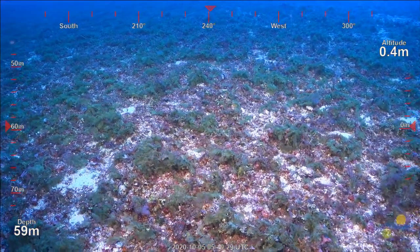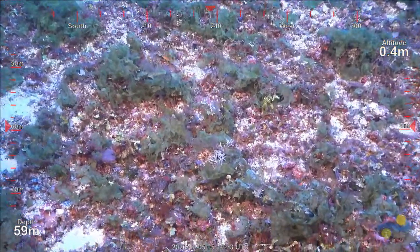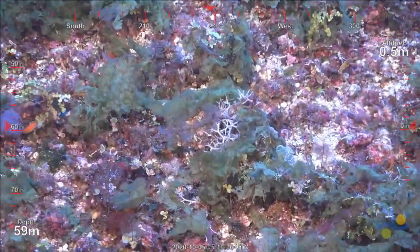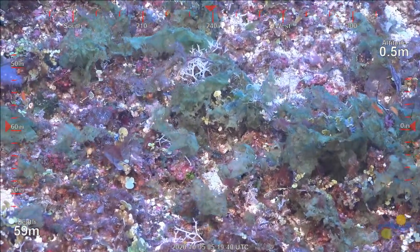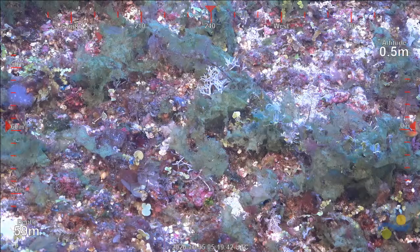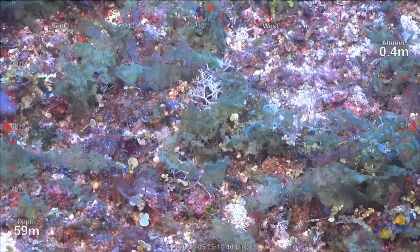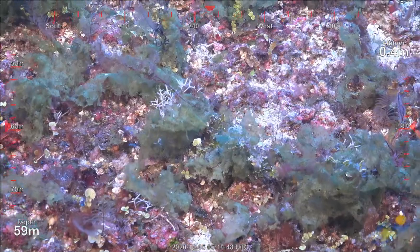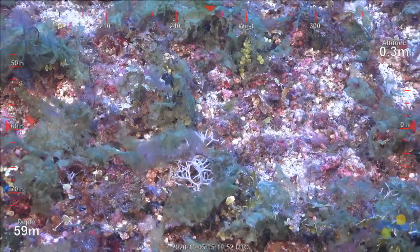Do you want to give us a description of what's your top target? What are we really looking for here, Tom? The pilots have got an idea. Oh, there's a small white branching one. Look at this. It's getting very close. That looks like Seriatopera. Would it be possible to grab a bit of that? Might well be a Seriatopera, or it might be one of these algae as well.